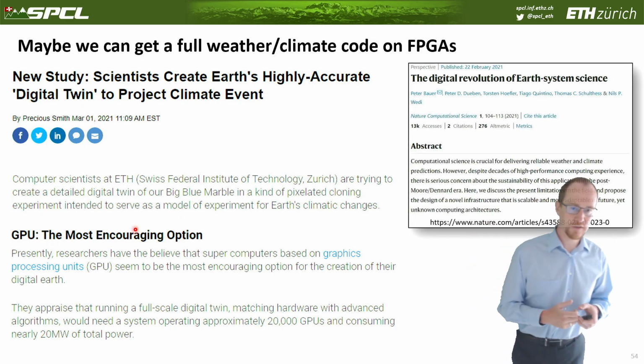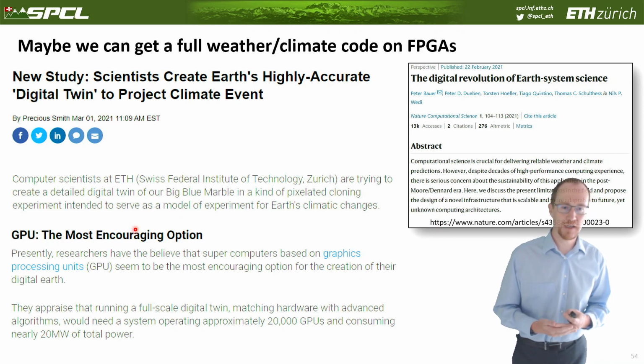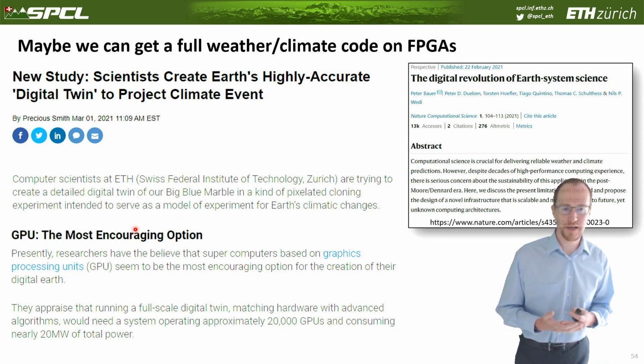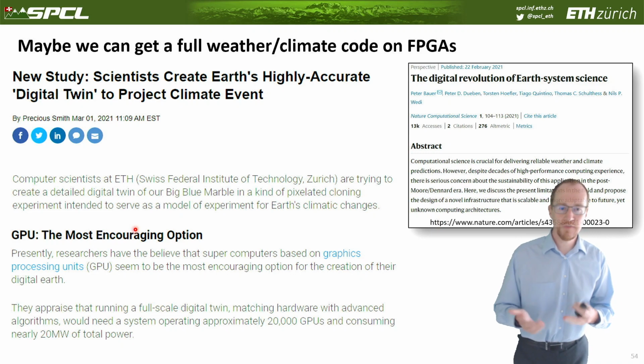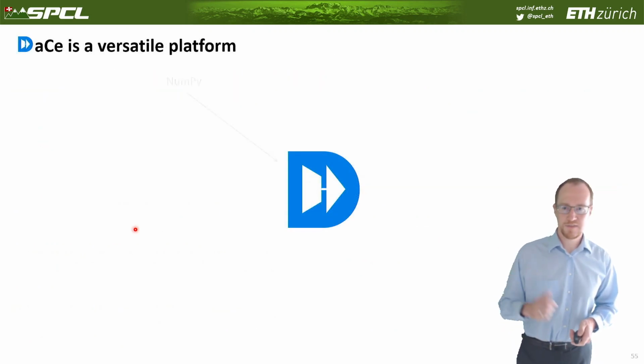But you can read this all yourself in the Nature article that was led by ECMWF, The Digital Revolution of Earth System Sciences, where the idea is really to have a digital twin of the Earth and understand what the human impact on the climate is and how we can change policy in order to mitigate that impact, or even predict micro events like floods and severe thunderstorms at a higher resolution or a higher lead time than we do today.